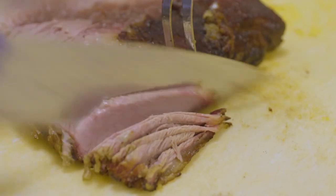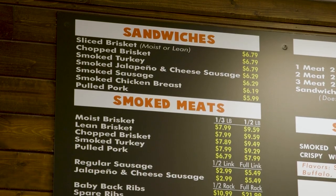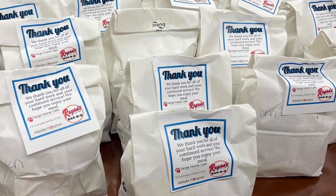Zeke and Erica tell us they appreciate the regulars that have supported them since the very beginning. We have Border Patrol that have actually been coming since day one. Every single day, 5 days a week, and we know what they order, even going through our drive-thru in Weslaco. As Valley natives, Zeke and Erica have vowed to always help and serve their community in any way that they can. Definitely, we are very, very involved in the community. We try to be as involved as possible.